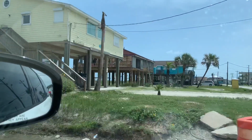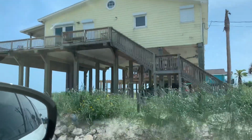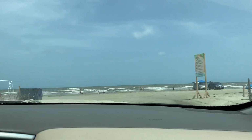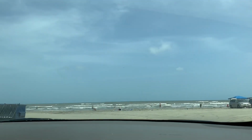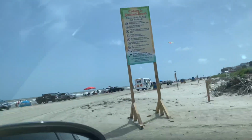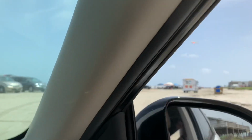Oh, that house is looking damaged. Oh, no, they're probably fixing it. Jamaica Beach, and it's still dark. It's really dark, and a lot more people. Watch out for the hole. Wow, this is so crowded. Extremely crowded here. Is this Galveston?